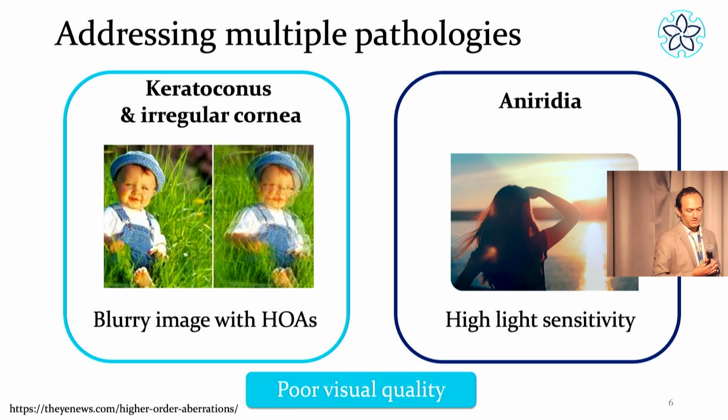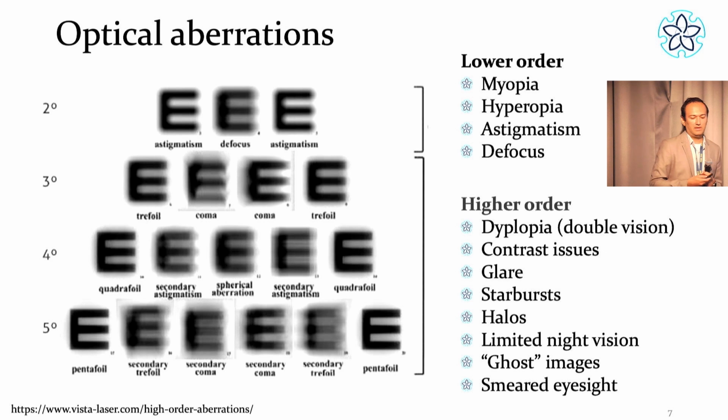I will show this in a moment. And also in aniridia, where the visual quality is lower, and of course we have a lot of light sensitivity problems. So in combination for these type of patients, the visual quality is relatively poor. And then what are these optical aberrations?